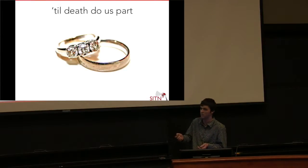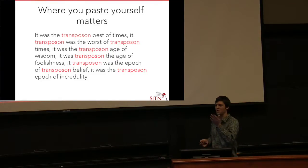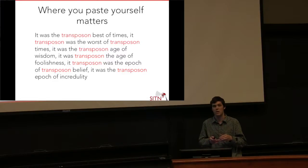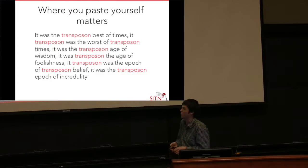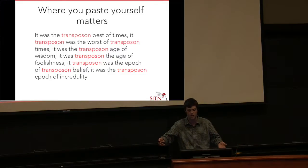So what are some examples of this? First of all, there was a question earlier, I can't remember from where, about whether transposons insert themselves randomly in the genome or insert into specific places. And the point is that where you paste yourself really matters, as we said before. If you paste yourself in the middle of an important gene that's going to cause problems, the cell might die and you won't get passed on.